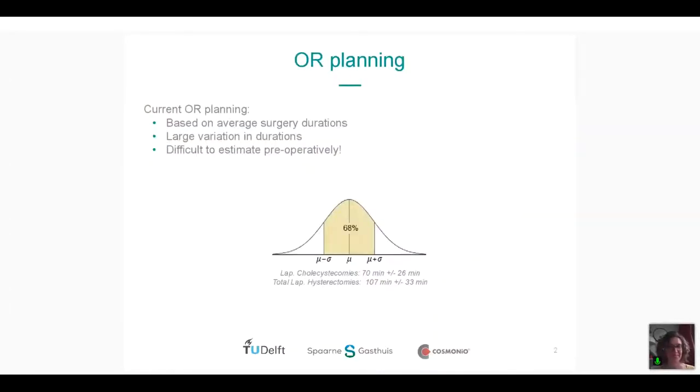Here we go. The far goal is about the operating room planning. So let me introduce you a little bit on how it goes currently. Our planning is mostly based on average surgery durations, but there's a large variation in these durations in practice.